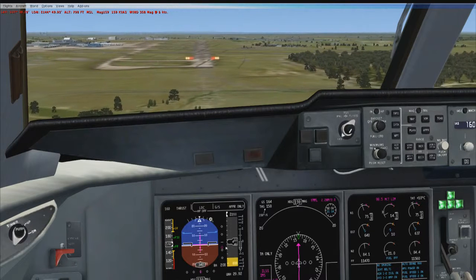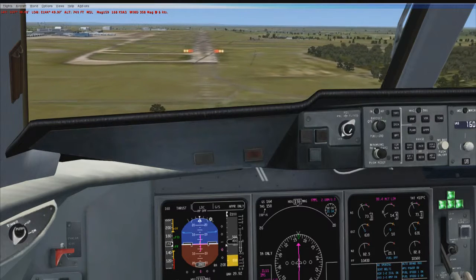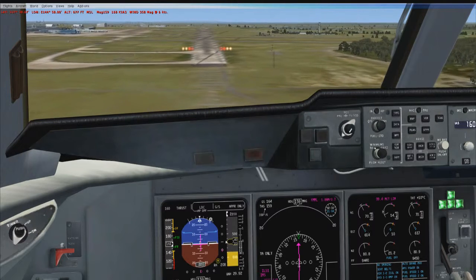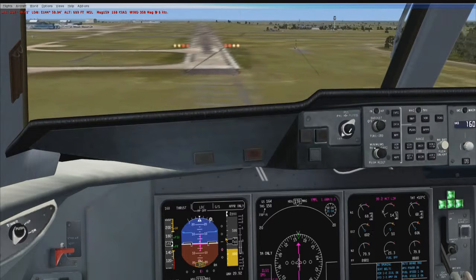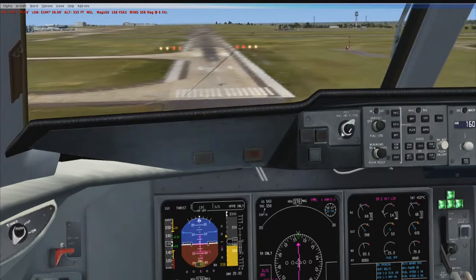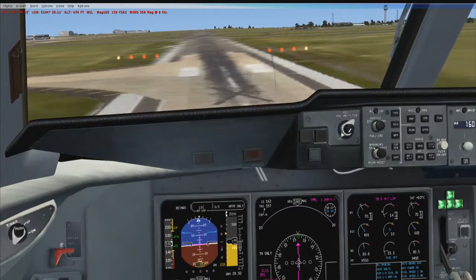For some reason with this aircraft, I always touch down to the left of centerline. Approaching minimum. Minimum. There we go, on glide, on loc. Looking good. 100. So guys, apologies for the runway issues. It'll sort itself out once we touch down a bit.